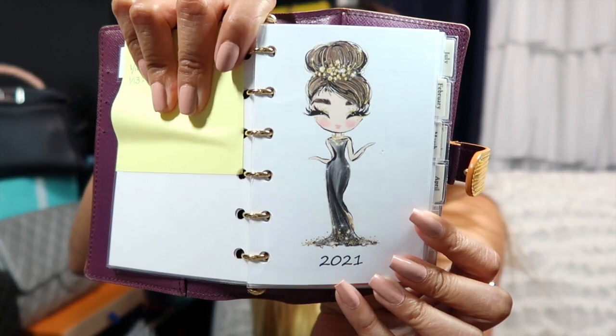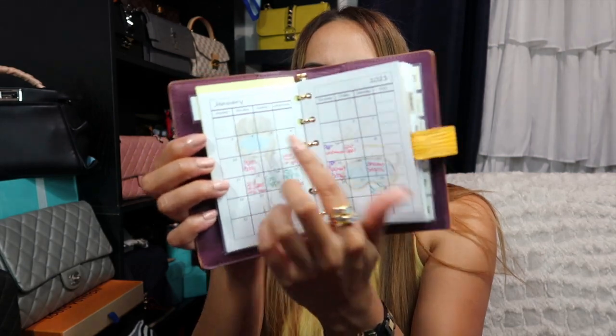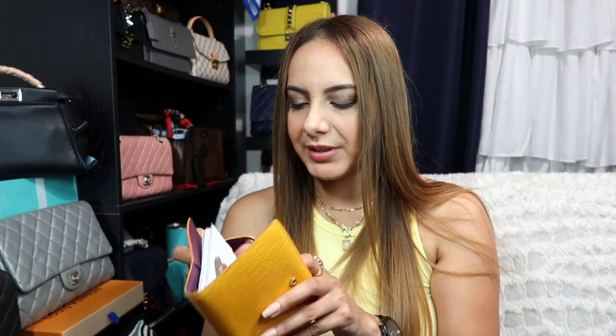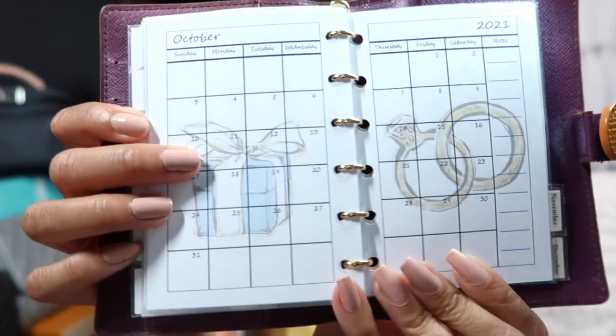So it's got Audrey Hepburn in a little black dress. I have my post-it there. And then when you flip the page, it has different little things in the background. I don't know if you could tell, but it has Audrey Hepburn when she wakes up with the little sleeping mask on. Let me see one that doesn't have writing on it. Future. Okay, here's December 2021. So you have Audrey Hepburn, a champagne glass, the little Tiffany's thing and the ring.